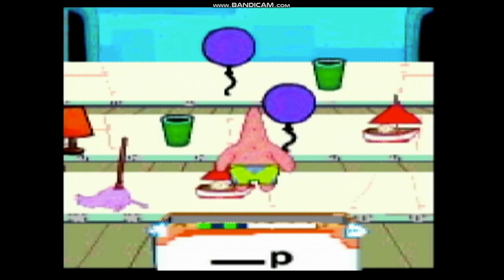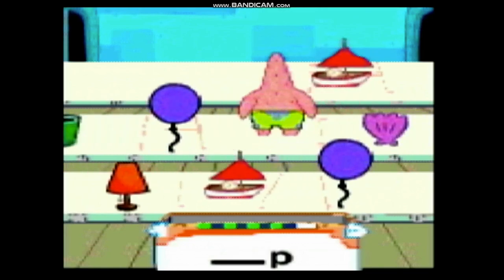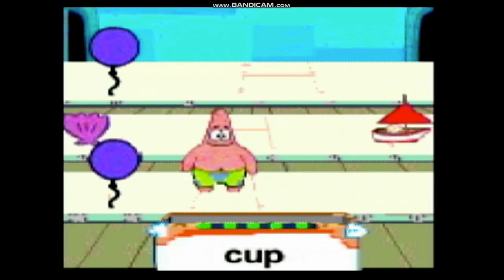Here I go! Boat. Whee! Cup. Mop. Lamp. Cup. Lamp. Cup. You helped Patrick collect things that end with the sound like cup. You're a natural. Let's go! Round 3!